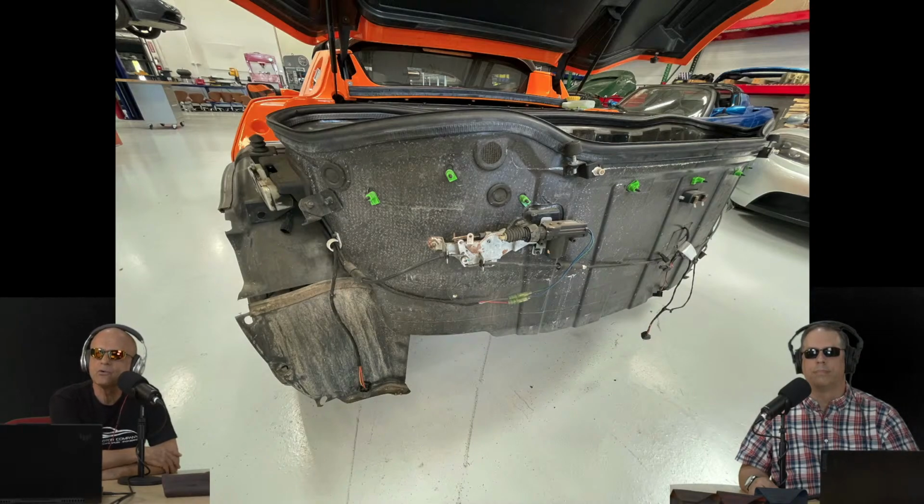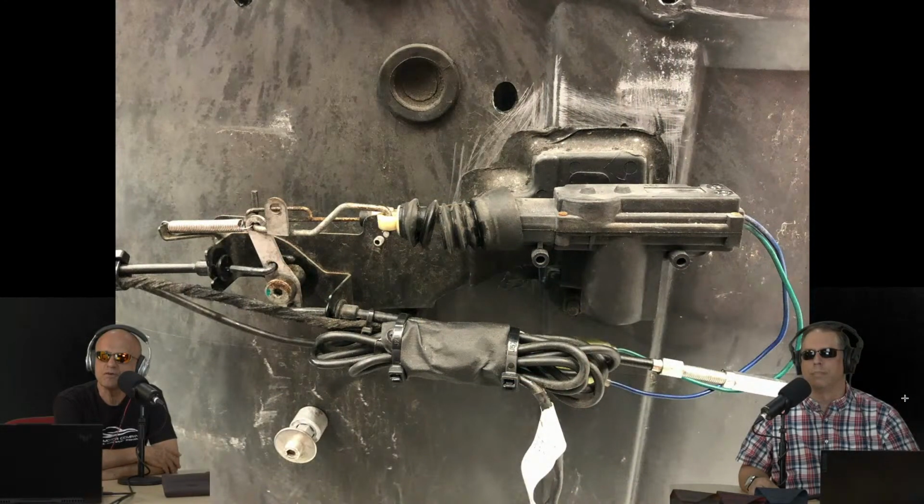But the trunk solenoid is in the middle, and you can see how much weathering takes place behind this rear bumper. They have linkages here. There's a solenoid that has a plunger. There's a rubber boot. And if we go to image number 2, you can see what a typical trunk solenoid looks like after a few years of Roadster driving. And that's why these things fail.